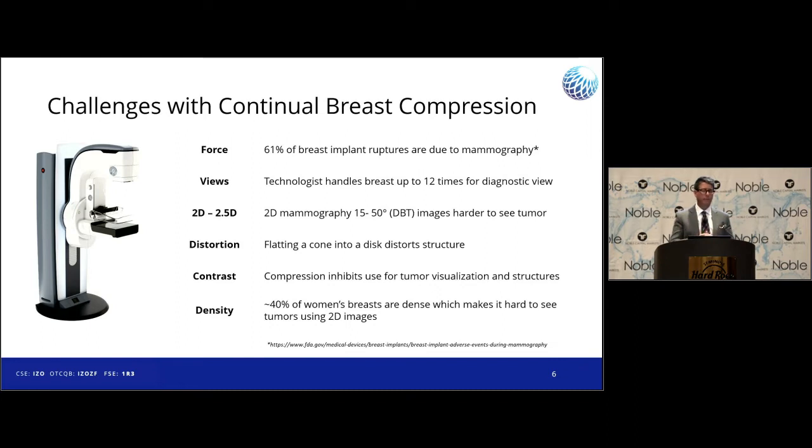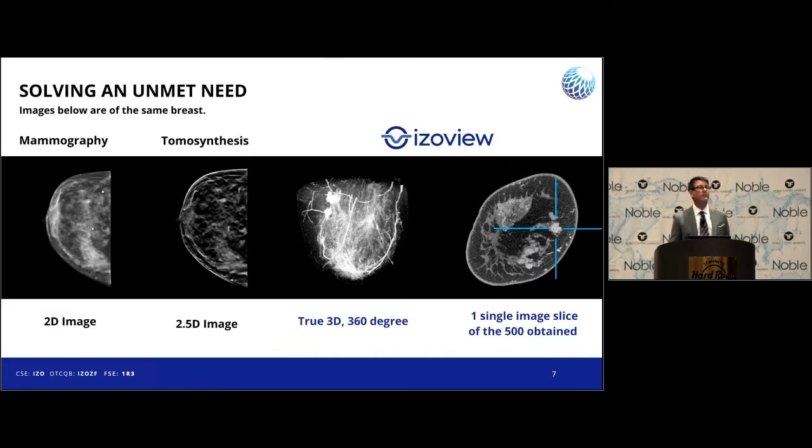So we're developing a breast CT imaging device, and I'm going to jump right into the imagery, and then we'll back up into how we got those images. So this is the same breast, exactly the same breast, taken with 3 different technologies. Now, the one on the left is traditional mammography. The one in the middle is tomosynthesis, where they move the detector back and forth, or the emitter. And then the one on the right is what we're building, called IsoView, a breast CT image where we take 500 images and combine them in 10 seconds.